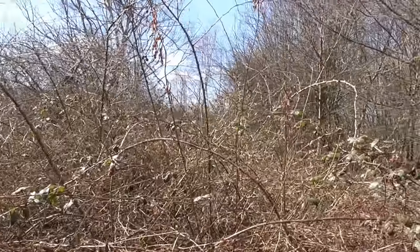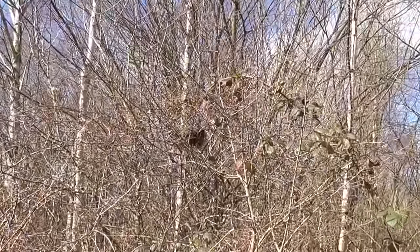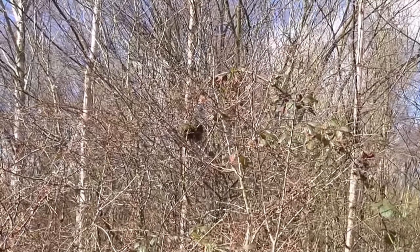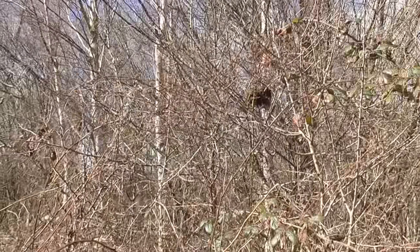We'll keep looking. That's going to be nest building. We'll give it a check in a week or so. You can see the loose moss around it, what it's been trying to put in there. All right, we'll give it a check.